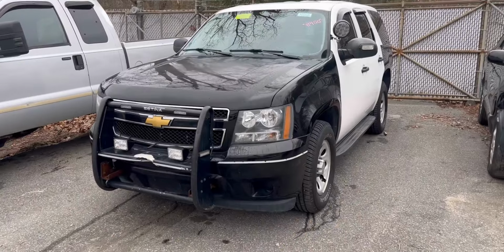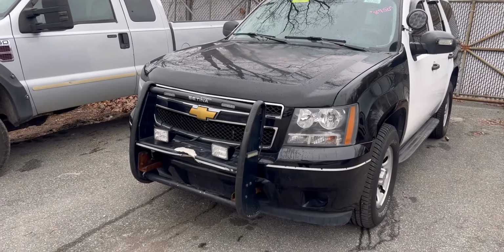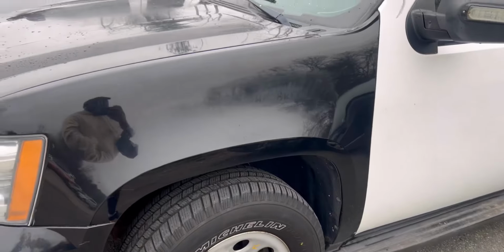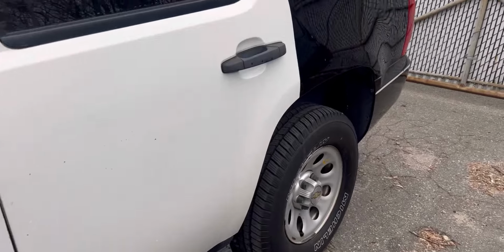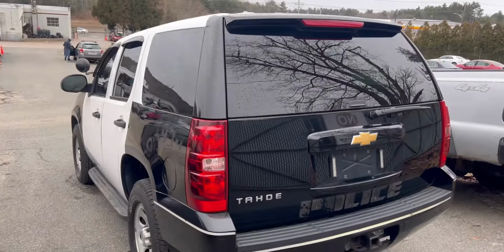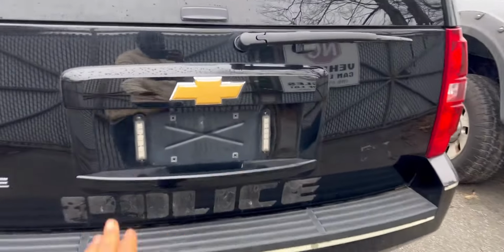So first on my list is a Chevrolet Tahoe with the Santana push bar. I guess you know what that means. Let's take a walk around. So we have relatively new Michelin tires. Okay. Very clean tires. You can tell it's an old decommissioned cop car. So you still have the lights, and I don't know if the sirens are on it, but I doubt it. But the lights are still there.